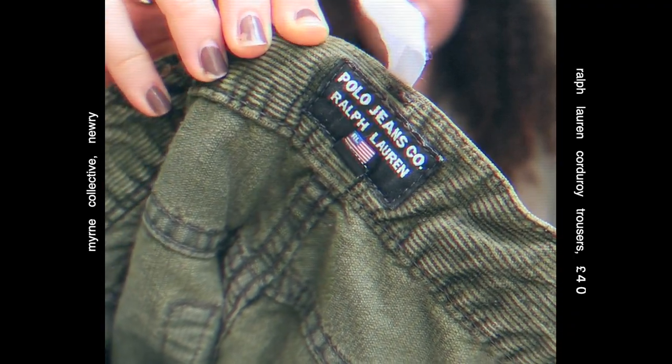But yeah, these trousers are amazing, and they are Ralph Lauren, and can you guess how much I bought them for? I bought them for £40. Normal trousers, new, will cost at least £40, if not like £70 to £100, and these are designer.